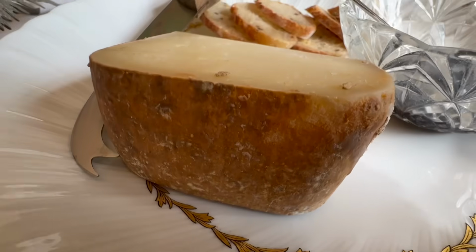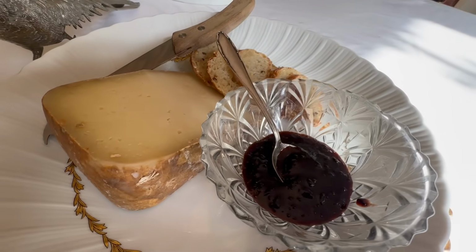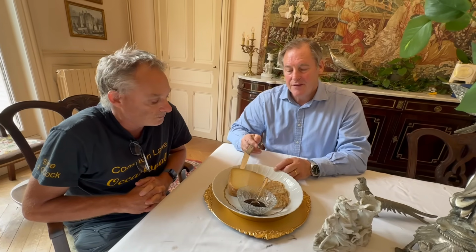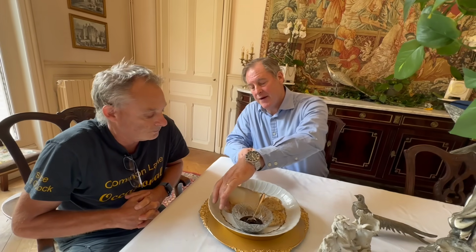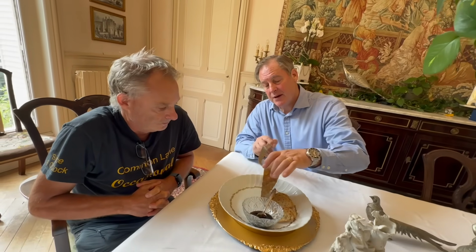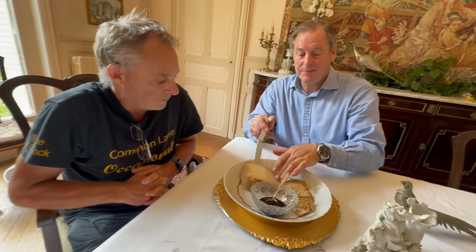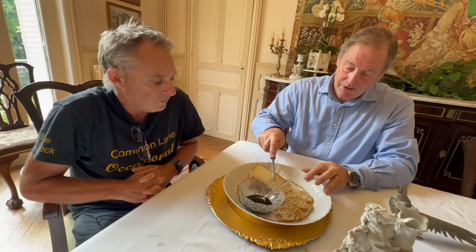So this is the Ossau-Iraty that we bought yesterday at the supermarket. It's made in the southern border of France, next to Spain, the area around the Basque frontier, and it's like a Spanish cheese. It looks very much like one. So let's try some of it.